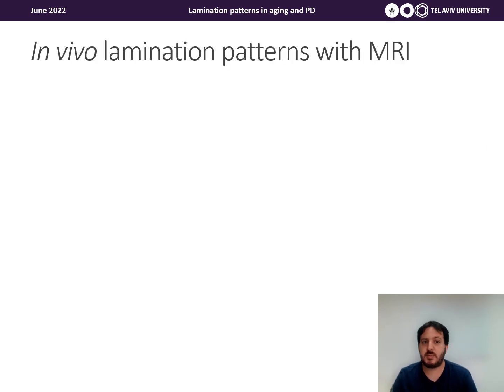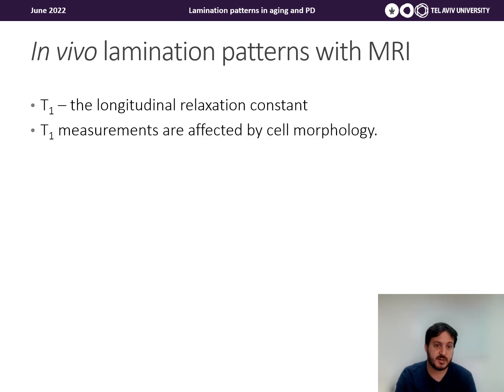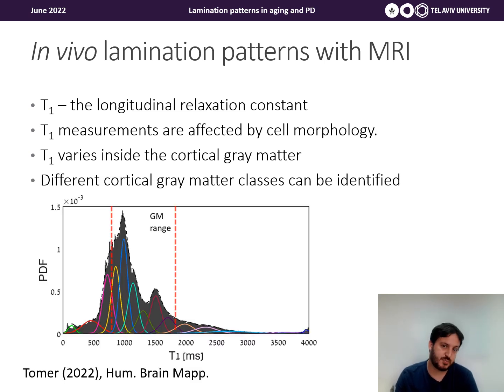In order to examine that question in actual Parkinson's patients, we used an analysis method that was recently developed in our lab that attempts to measure lamination patterns in the cortex with MRI. It does so by identifying different classes of gray matter based on their T1. T1, the longitudinal relaxation constant, is affected by cell morphology, and through the variation of T1 in the cortex, we identify different clusters of gray matter, 6 to be precise. We recently published the methodology for those who are interested in reading more about it.